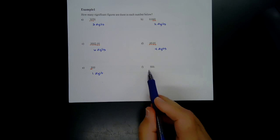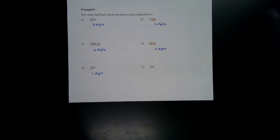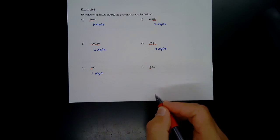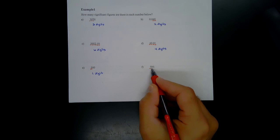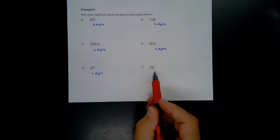This next one, 500 point, right? Because there's a decimal place there. So now this 5 is significant. Okay, and now these 2 zeros are trailing, but they are significant because there's a decimal point in this value. Okay, so we know we're accurate to 500 at least.